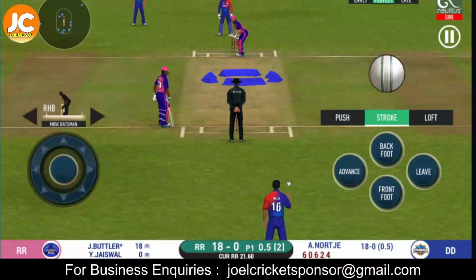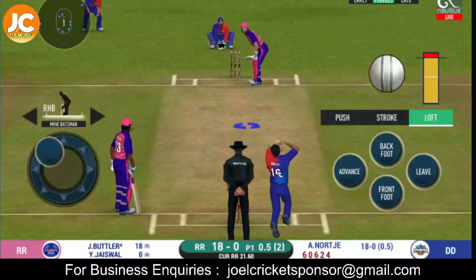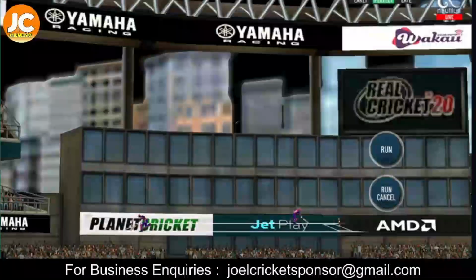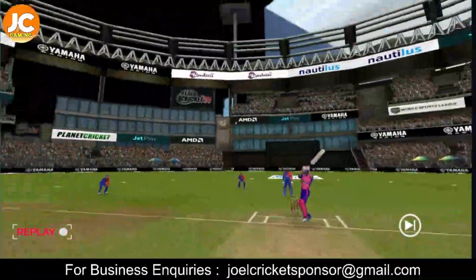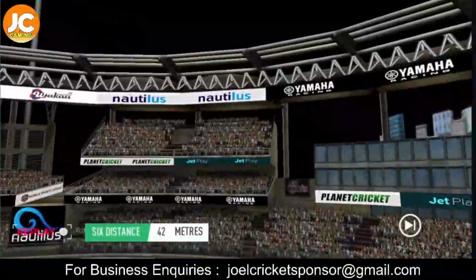It is show time. Crowd going mad here. Picked it up very well. Saw it early and dispatched it. He is an improved player now. You make a mistake and you pay the price.